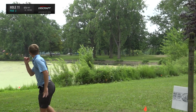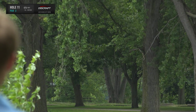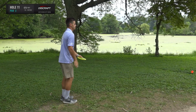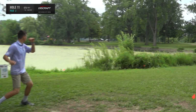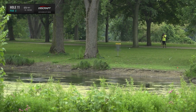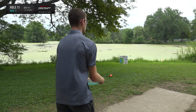Yep. And I don't know what this disc was. It might have been... Ooh. Force or Zeus, maybe? Yeah, I'm thinking it might have been a Force. AJ, again, choosing the grass to tee off with? Yeah, I did the same thing on quite a lot of the tee pads. Just a grip thing. That looks pretty good as well. That's got to be an Enforcer from AJ, putting that thing real close.